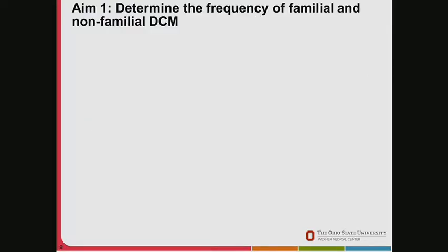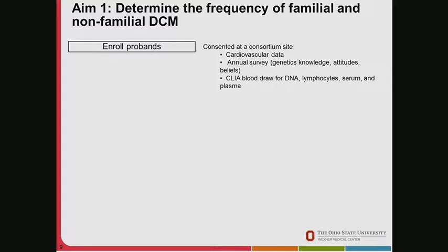So going into each aim in greater detail, the first one is determining the frequency of familial and non-familial DCM. First we will enroll the probands. They will be consented at one of the 12 sites. We will get all the cardiovascular data. We will also deploy annual surveys, one at baseline and one each year for the duration of the study. This survey will assess genetics knowledge, attitudes, and beliefs, and hopefully track how this evolves throughout participation in the study. We'll also get blood samples, including CLIA-compliant DNA samples, as well as lymphocytes, plasma, and serum specimens for future biomarker studies.